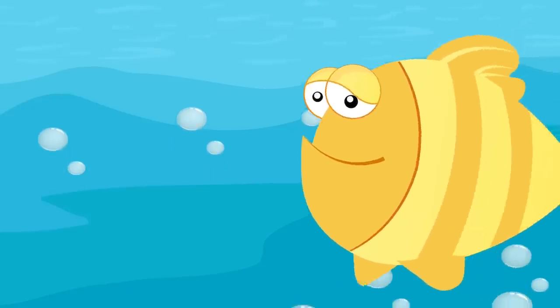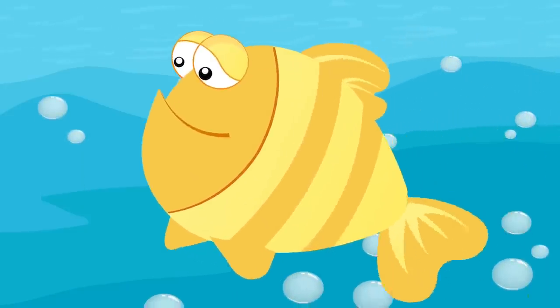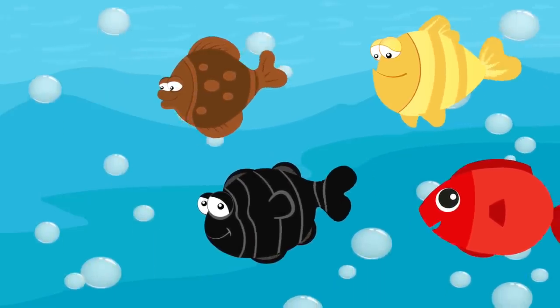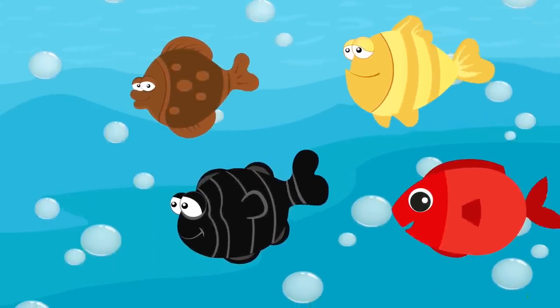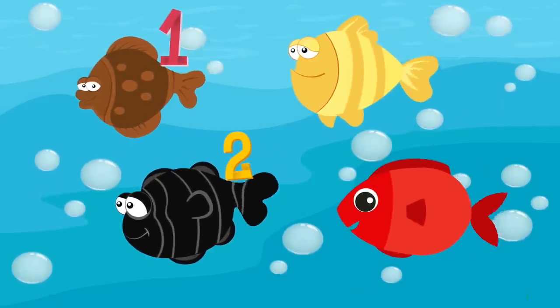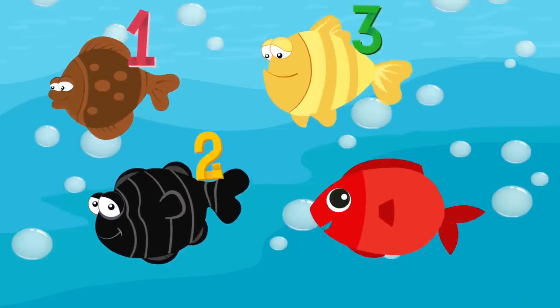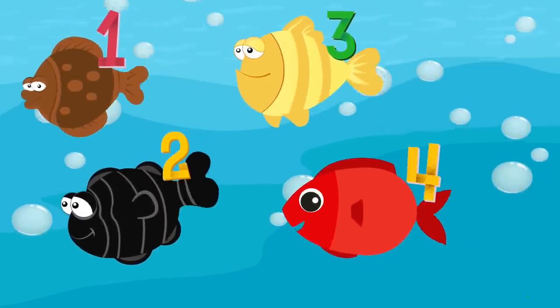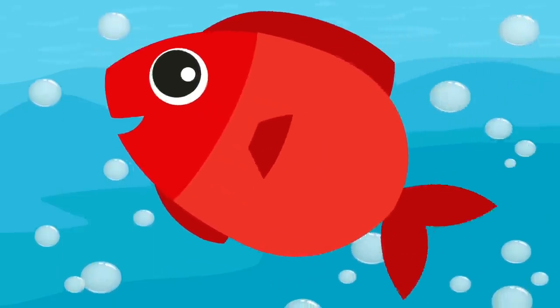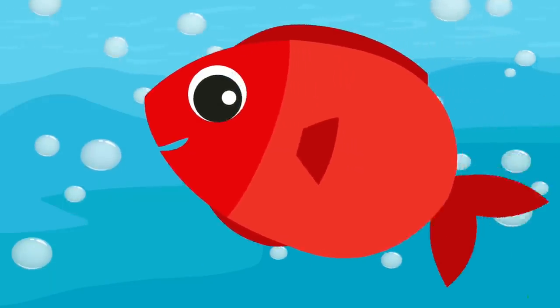The fish. How many fish can you see? One fish. Two fish. Three fish. Four fish. What color is this fish? This fish is red.